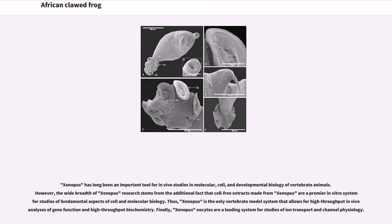Xenopus has long been an important tool for in vivo studies in molecular, cell, and developmental biology of vertebrate animals. However, the wide breadth of Xenopus research stems from the additional fact that cell-free extracts made from Xenopus are a premier in vitro system for studies of fundamental aspects of cell and molecular biology.